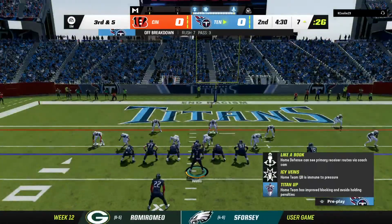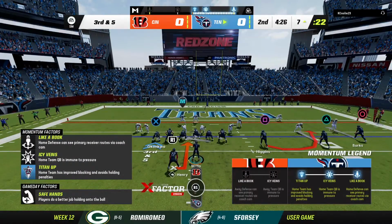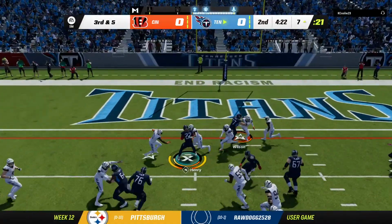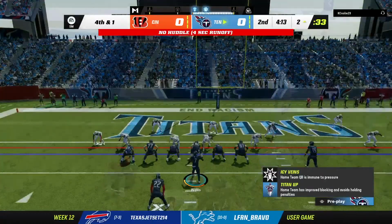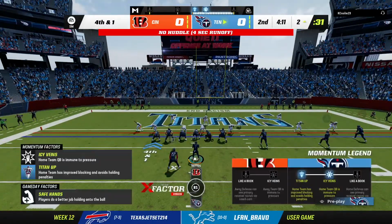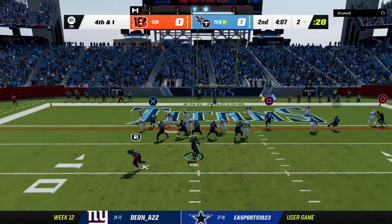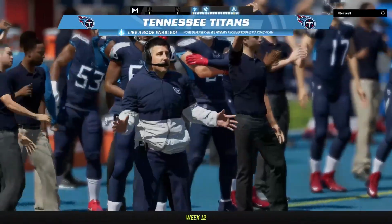3rd and 5. They'll need 5 on this play to move the sticks. On 3rd down, Henry. And it's not going to be enough here. A gain of 4, about 2 feet short of the marker. 4th down. Willis, 4th down here. And it's a Titans touchdown.